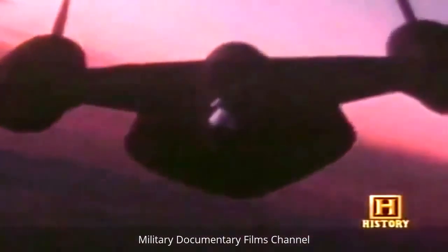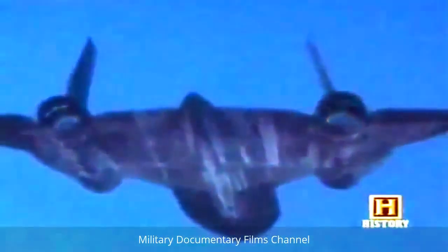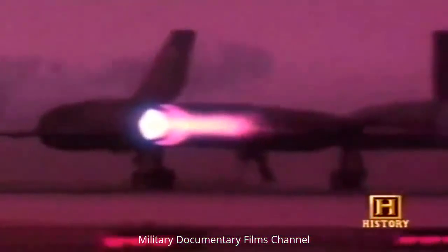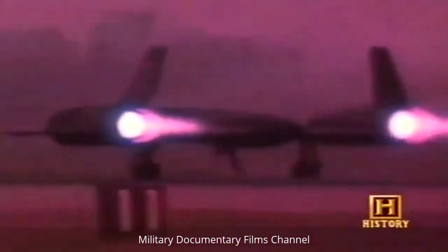But now the Blackbird really is gone. The military mothballed the SR-71 fleet in 1990, claiming satellites could do the job better. Two of the Blackbirds were temporarily reactivated in 1995.